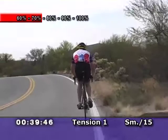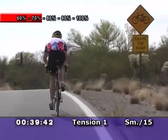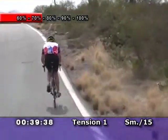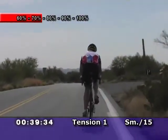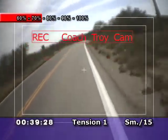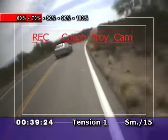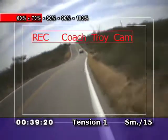It's a nice day here in Tucson, Arizona. We just went over Gates Pass, and we'll be heading up the backside of Gates Pass later on in this ride, which is brutal. Talk about a tough section of road. Holy smoky doodle. Stay with me. Small chain ring 15.